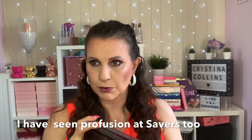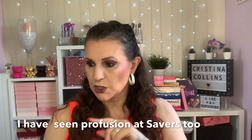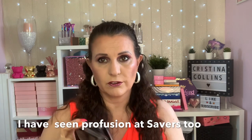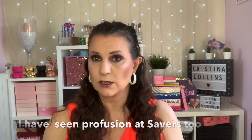Usually you can get them at Boots as well during the Christmas period. They usually do gift sets, which I'll go on to in the next lot. I do find with Home Bargains they tend to have a lot of old Revolution and Profusion items now, so I don't know whether they've got a deal with them or not. So those are those two.